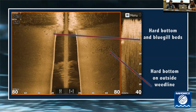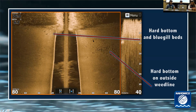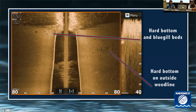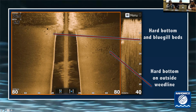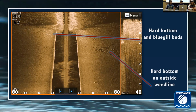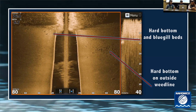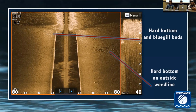Here's another one, kind of what we saw. Here you've got more of a straight edge coming across on that weed line. Here you've got some hard bottom stuff out here. You've got a boulder right here, a little rock, and a big bluegill bed, just like they do on the inside. I've seen them out in 20 feet deep. Yeah. And those actually hold a lot. That's good fishing. When you can mark those and see that there's fish there, you'll feel them pecking your bait down there. There's bass around there somewhere. Yeah. That's what they eat.